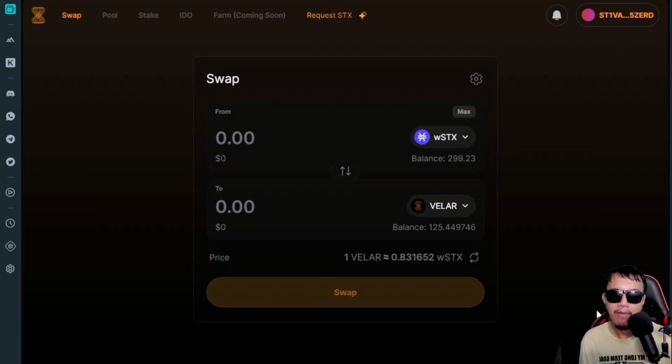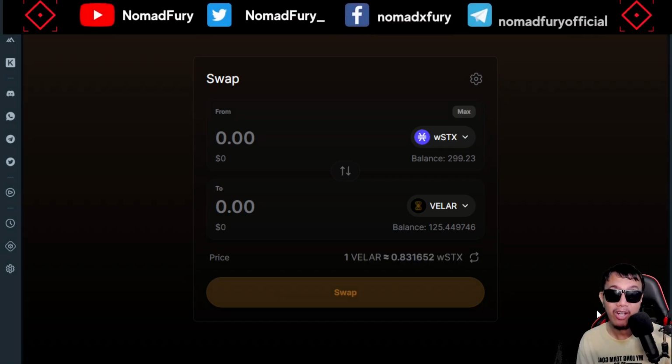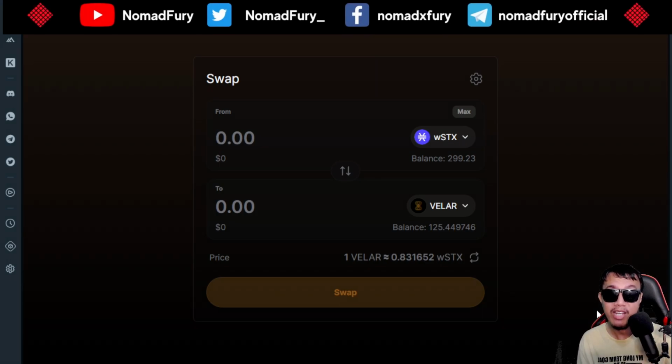So just to recap about everything, download Hiro wallet, request some STX from their faucets, and then go to Velar Swap, which is under the testnet, and do some swapping, adding and removing liquidity, staking, and so on. The more interactions that you have right here in the Velar Swap, the higher chance that you will be getting a bigger amount of airdrop after the incentivized testnet will end on July 20th.